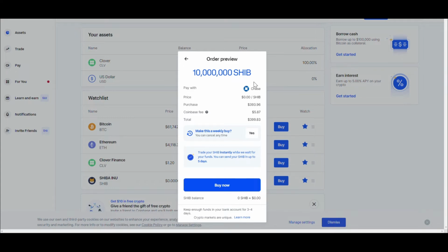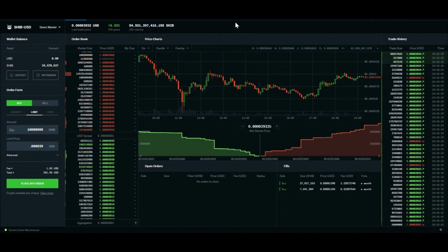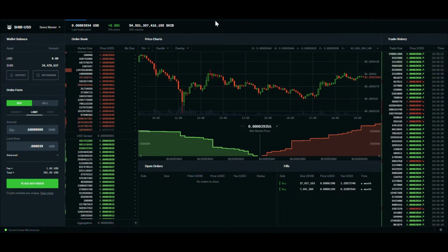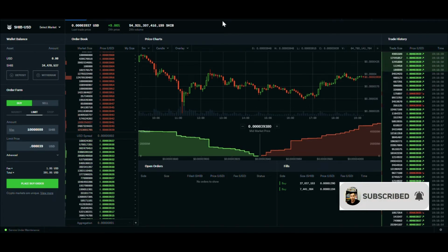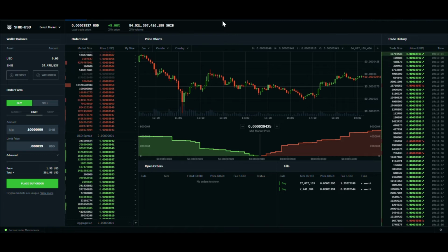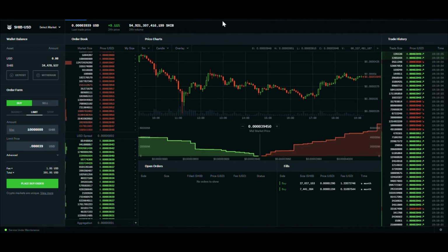So over here, this is what Coinbase Pro looks like. In order to log into Coinbase Pro, all you have to do is use the same credentials. If you're already logged into Coinbase and then you go to Coinbase Pro, it automatically logs you in. When you first get here, you're like, whoa, what's going on? Why is so much happening? There's a lot of clutter in this view.